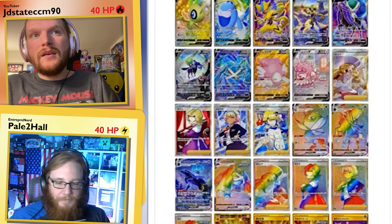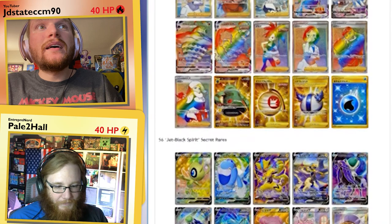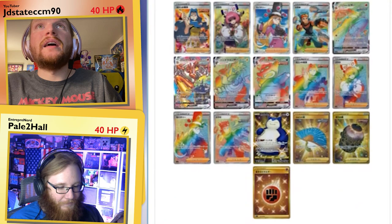Now I think some of the gold cards are going to be cut off. How many is there? Three? There's six, seven. You know what? There might be a couple golds cut off. How many rainbows are there? No, there's a lot of rainbows in this one.